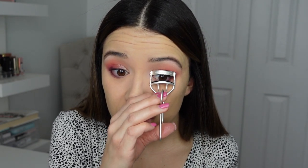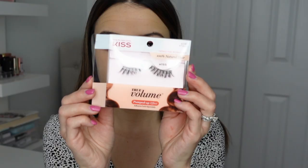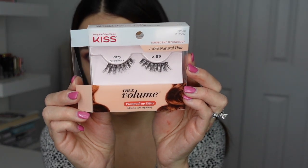And the style of falsie that I'm wearing is the Kiss Lash in the style Ritzy, and I have worn these before, so you'll see they're kind of messy in the package because I've worn them a couple times. And I also tight lined with this Essence Nude liner. These Essence liners are like $3 and they last so well in the waterline.